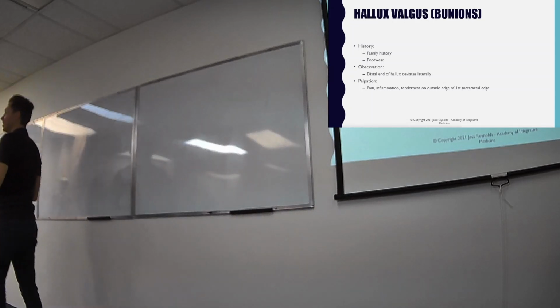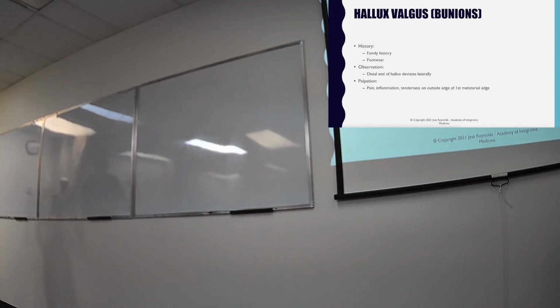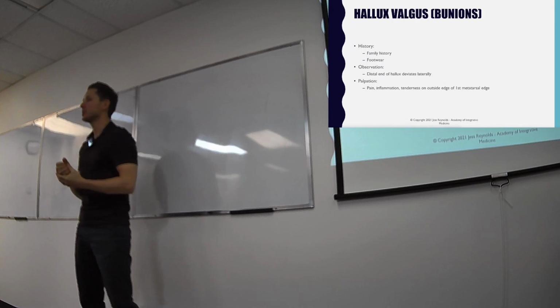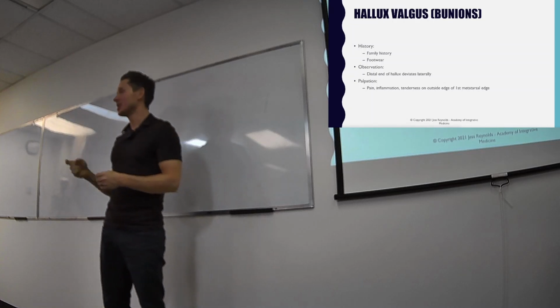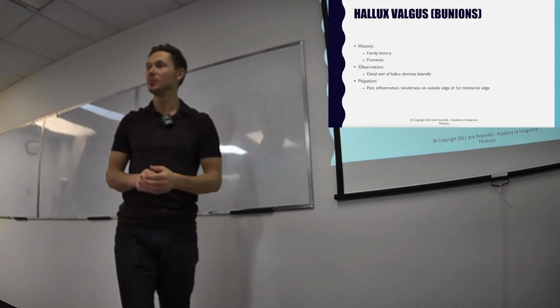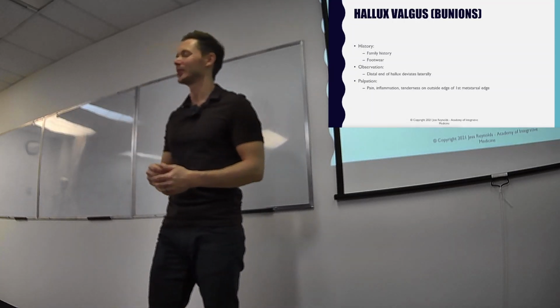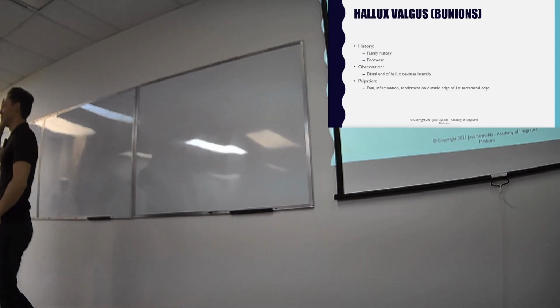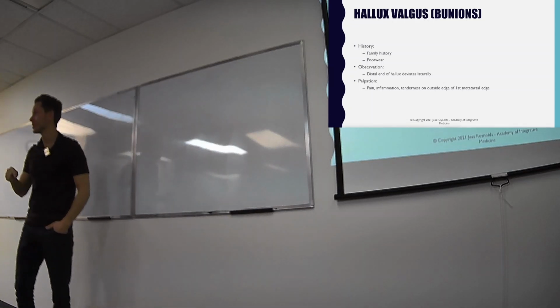Yeah, it's called a bunionette. Same concept. Yeah, narrow toe box shoes. What you can see with a bunionette is we can see medial deviation of the distal limb segment. So technically the bunionette is going to be, I can't remember the technical name for the little toe right now, it's slipping my mind, but it's a varus stress.